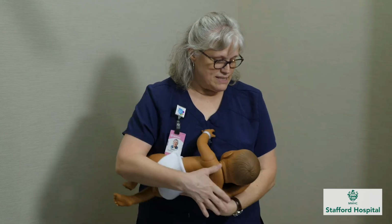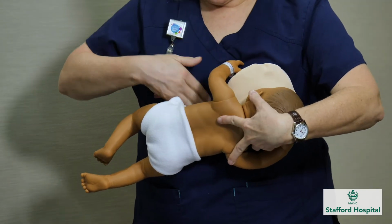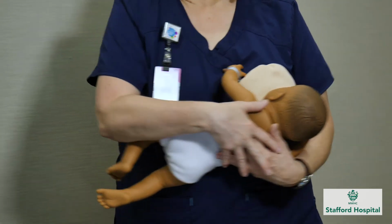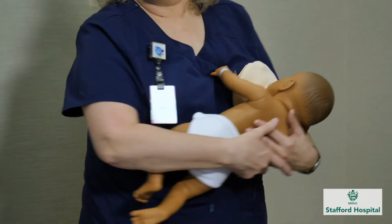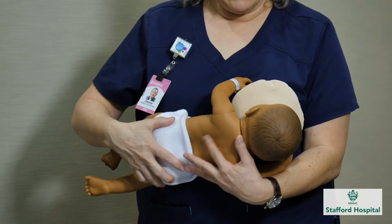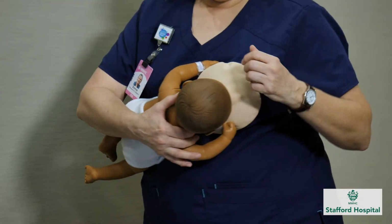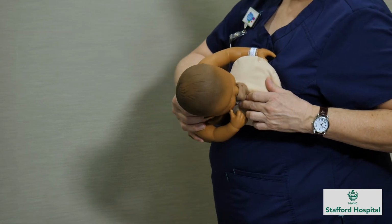So the baby's in the same position, across you. Tummy up against your tummy, the ear, the shoulder, and the hips make a nice straight line. You don't sit at a table and eat like this, right? Babies don't either. So you're going to want to have them nice and straight. You also want the baby to be able to tilt the head back, so that the nose will come away from the breast and the chin's going to come in.